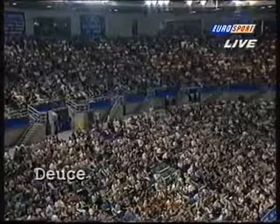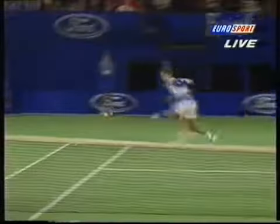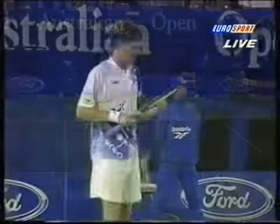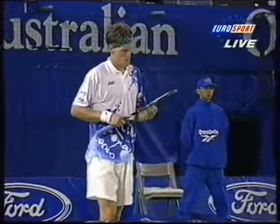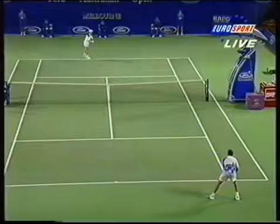Drew on all his experience there. He took a chance. He served and volleyed. He had to play a good backhand volley there and a nice, looked comfortable forehand volley, but it really wasn't as comfortable as it looked because it was high. He's looking into the lights a little bit.